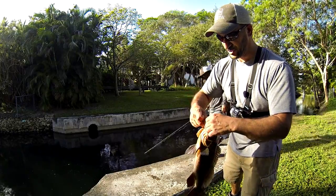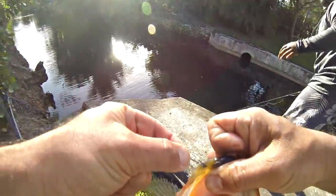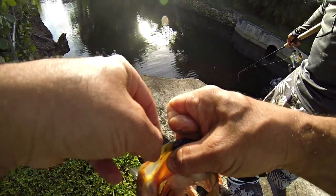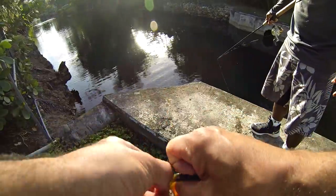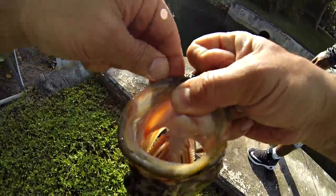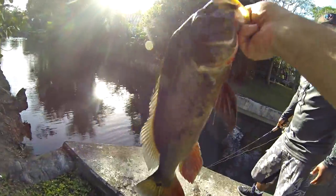Tiny, itty-bitty little circle hook. Look how good he's pegged. Let's show it right here. That's the circle hook for you. It just took that little shiner, right? We're talking the little live shiners. Destroyed it. That little split shot did it. It's a real beautiful fish, guys. All right, so that's the first peacock of many, we hope, guys.